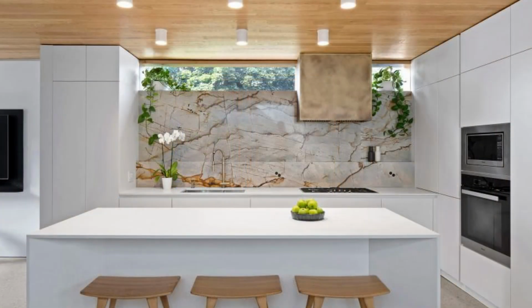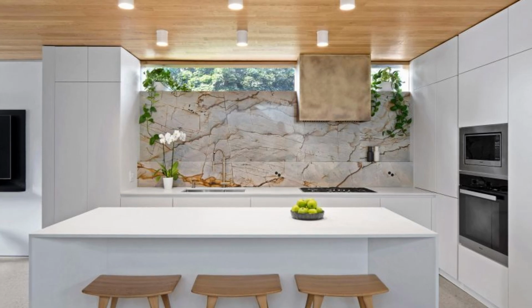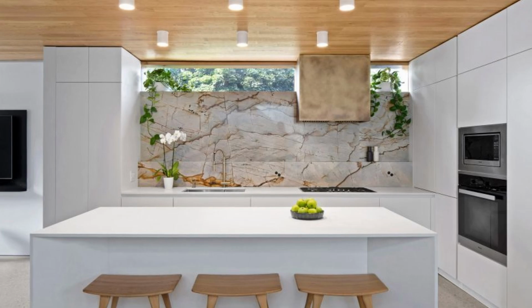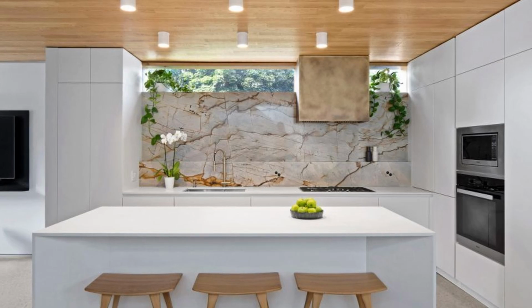Also, in this kitchen, I'm not a fan of white kitchens. I think they are too white, too bright. I personally don't like spaces that are too bright because they hurt my eyes. If the space is surrounded by whiteness, it gives me a bit of a hospital look. I do like that it's balanced though by the timber ceiling, and the marble backsplash over there looks beautiful with that window at the top.